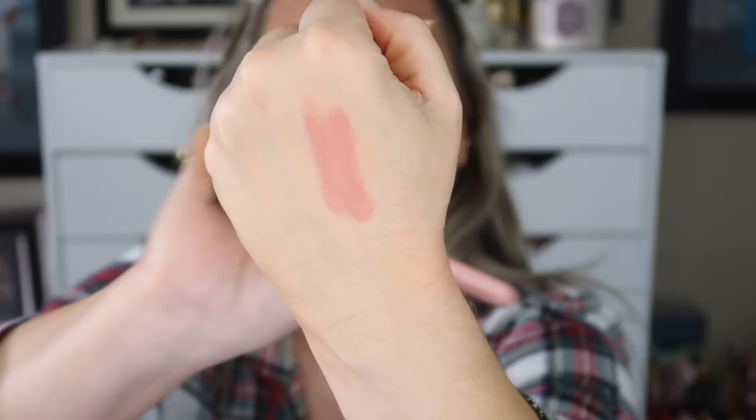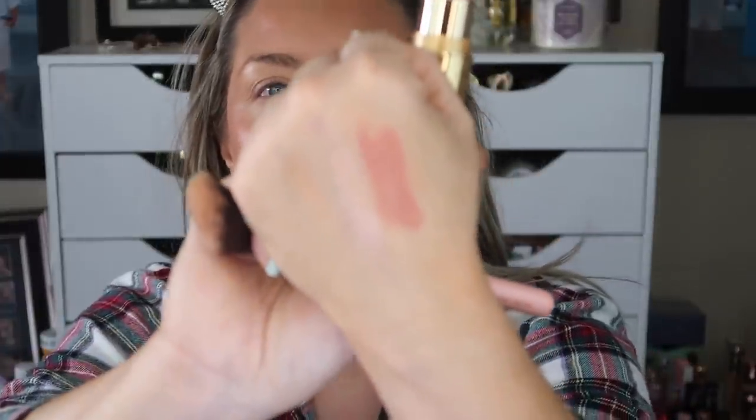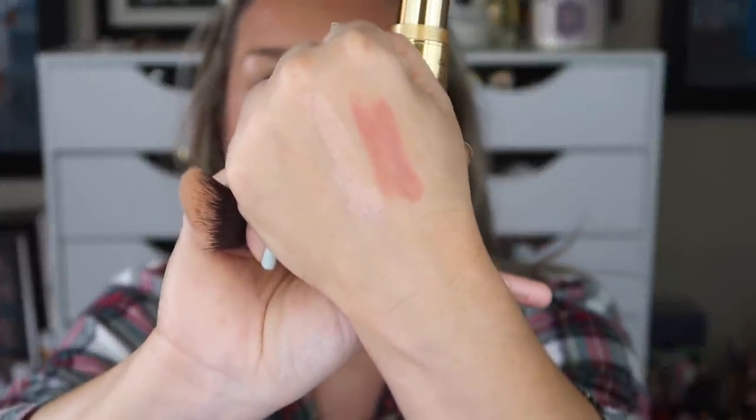Let me swatch this for you guys. Isn't that such a pretty shade? It's really nice, and it blends out, like you guys saw, really easy. And then here's the highlighter side. And again, really pretty. Kind of reminds me of the Glotion shade. If you guys like that shade, that's with the Glotion. It's kind of like a neutral shade.